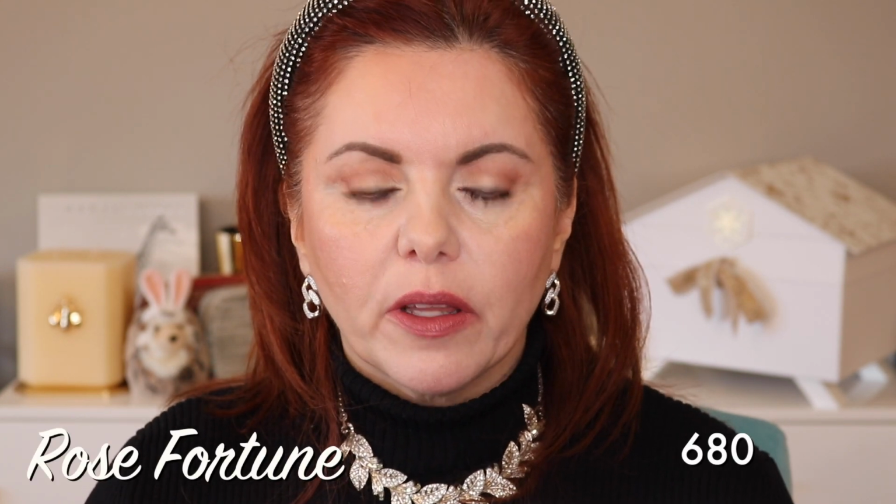Okay, last in the sixes, 680 Rose Fortune. This is described as a rosewood. I think this is one of the newer shades. This is a rosewood, but I think there's a little bit of purple here, a little bit of mauve that I get. I feel like there's almost a little bit of plum. And there's a little luminosity to it. Not a lot, but like the tiniest bit.